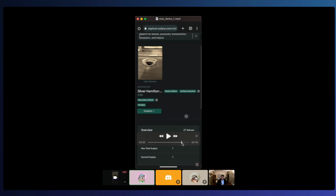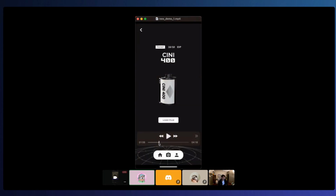We will give them a free film roll, the Cini 400. This is the free film roll. But if you want some fancy filters and a higher exposure count, you need to pay.